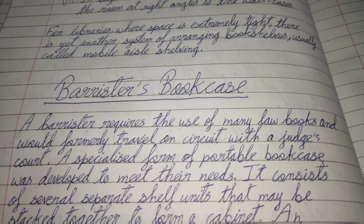A barrister requires the use of many law books and would formerly travel on circuit with a judge's coat. A specialized form of portable bookcase was developed to meet their needs. It consists of several separate shelf units that may be stacked together to form a cabinet. An additional plinth and hood complete the piece.